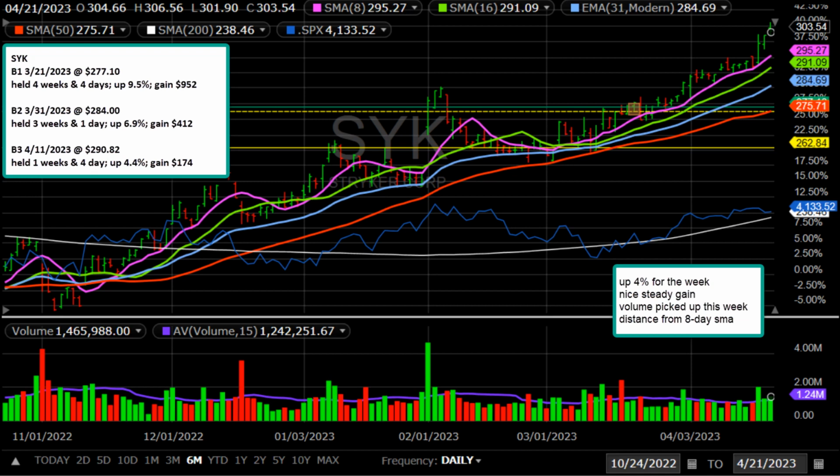Stryker Corp. stock symbol SYK. Stryker was up 4% for the week, and it's had this nice steady gain. At the end of this week, on Wednesday, Thursday, Friday, volume picked up, and the stock started to get some distance away from its 8-day simple moving average, that pink diagonal line. It had been following that pretty closely, but now it's quite a bit extended from that.